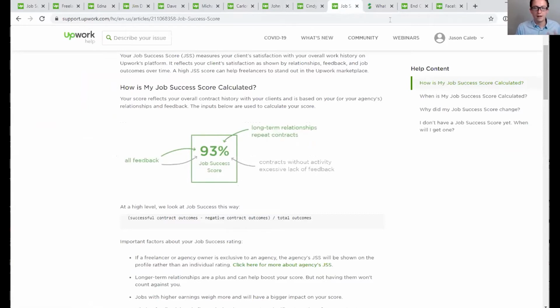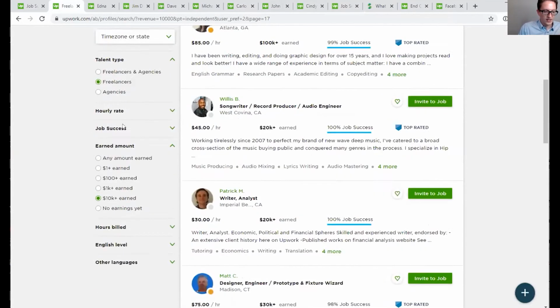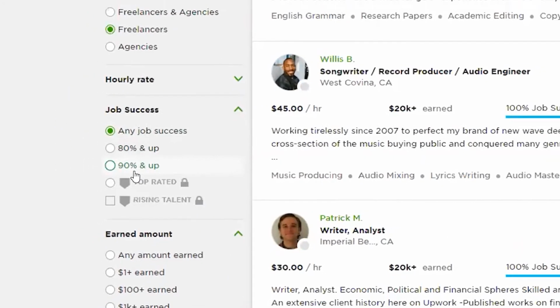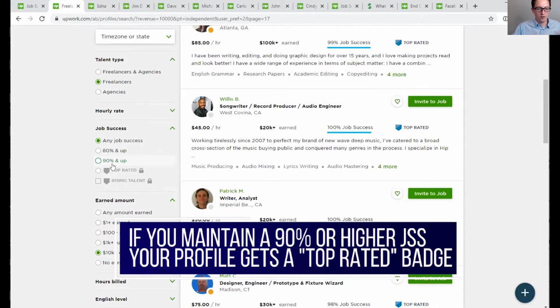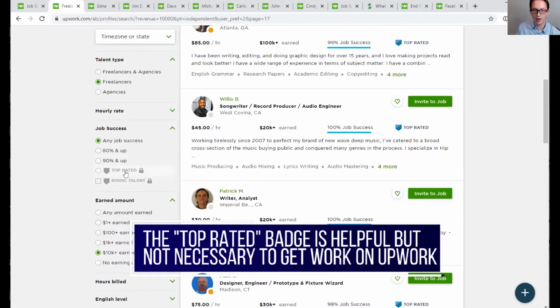The other thing to keep in mind when we're searching for freelancers, we can see that if we look under job success, there are only 3 filters, right? Any, 80% and up, or 90% and up. So that basically means that the difference between a 90 and a 100% is actually quite low, because 90% is the highest level that Upwork has. And if you maintain a 90% job success score for 12 weeks, you'll get the top rated badge, which is very helpful. But again, not necessary to have success on Upwork.